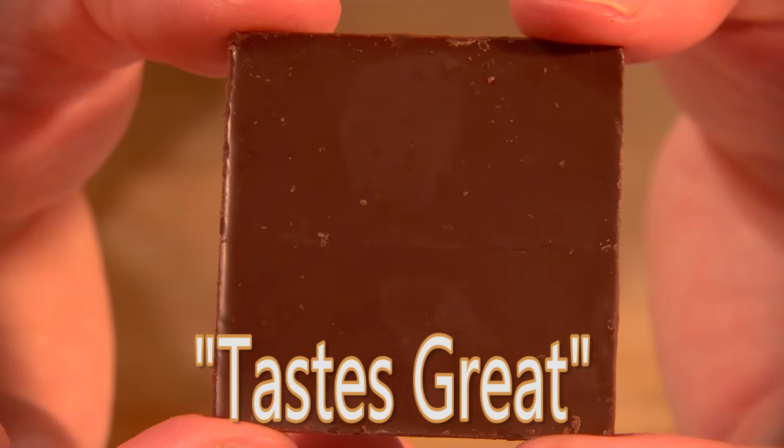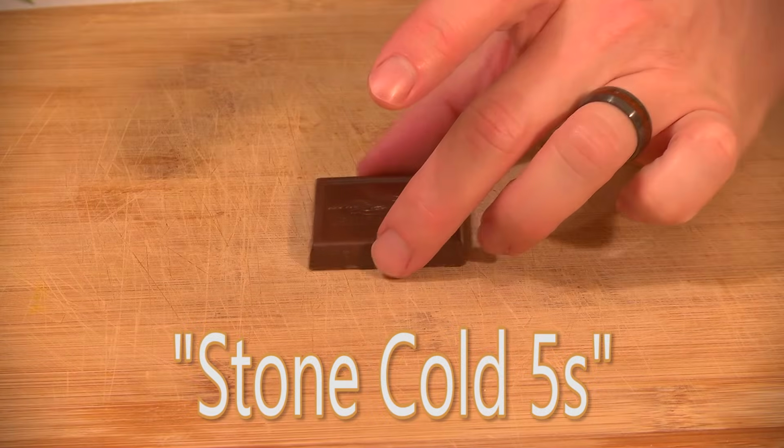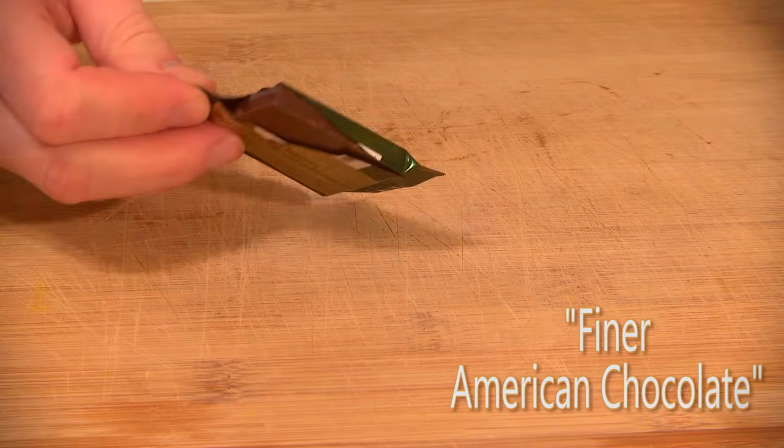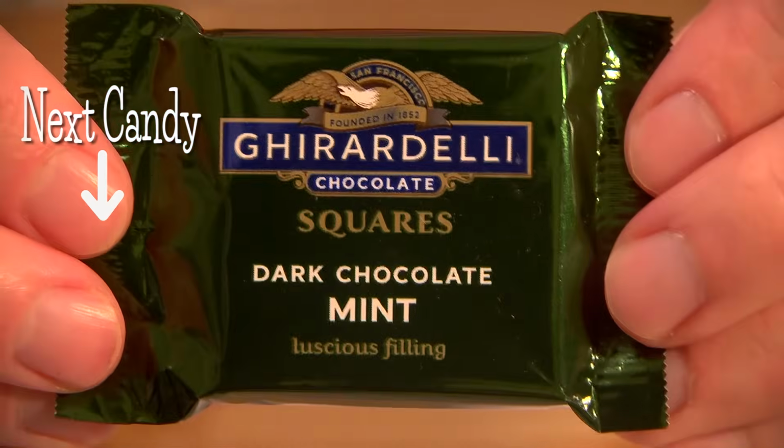My review? These are excellent. The chocolate tastes great, especially considering how mass-produced it is. Some flavors, like the mint here, are stone-cold 5s, but others miss the mark. I have yet to try a finer American chocolate, so overall, my rating out of 5 cavities is 4.3.